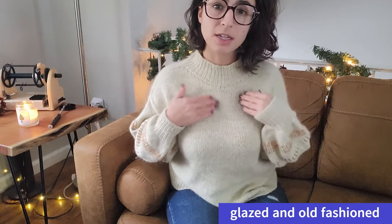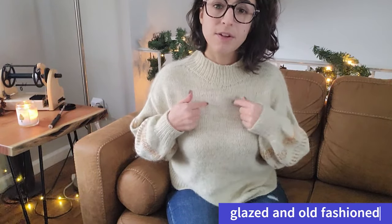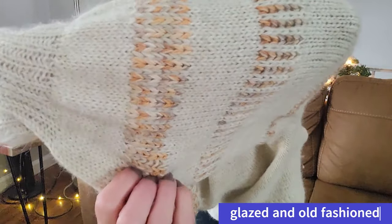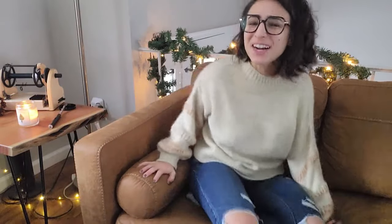This is my Glazed colorway from the donut collection. And this is Sunfish and Buoy held double. And then this CC, you could see right there, is Old Fashioned, again from the donut collection. I love this sweater so much, and a lot of people love it too. I think this is going to be one of my top makes, not personally, but I think for my shop. This pattern has been selling a lot, and I'm assuming it's for the Cozy Peaks and Cheeks Mail.